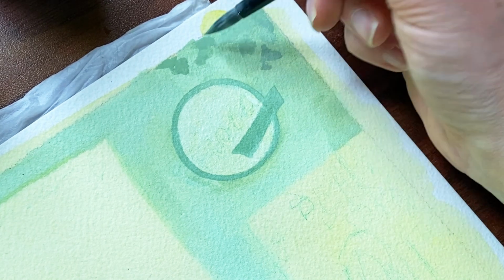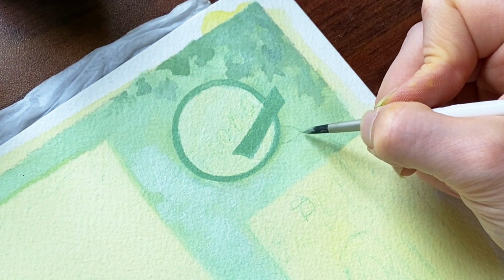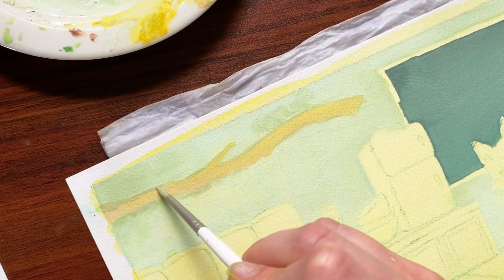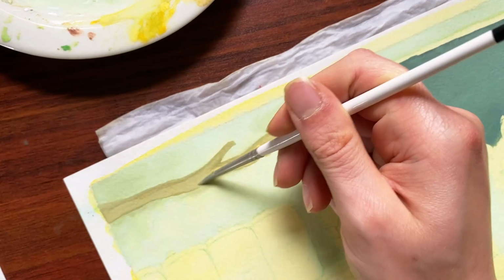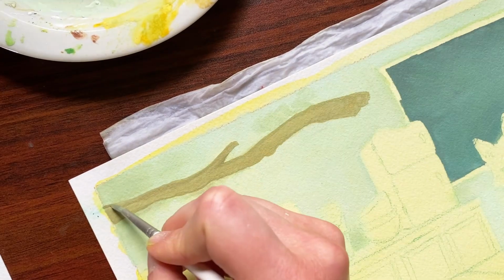I want to fall back on systems or habits that I know work well for me and that I'm confident in. This year, I've been in much more of a playful mood, and that's definitely reflected itself in how I've gone about my paintings. I think this illustration is a perfect example of that. So let's start from the beginning.